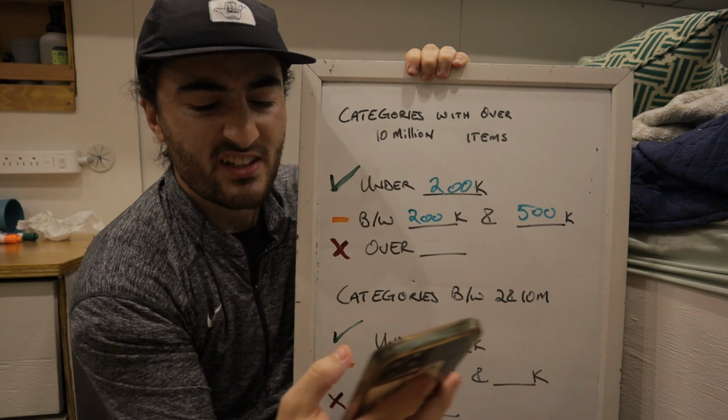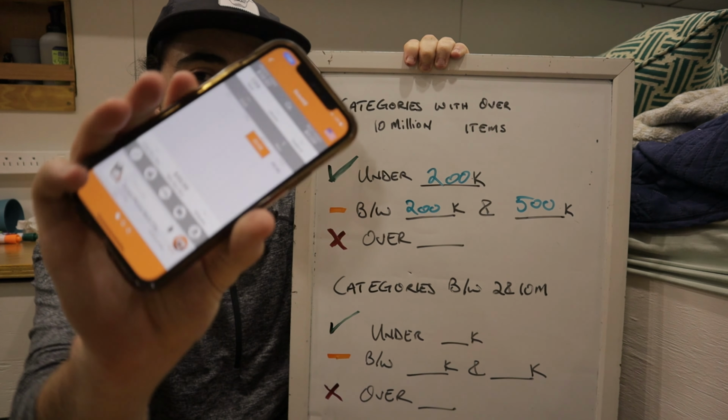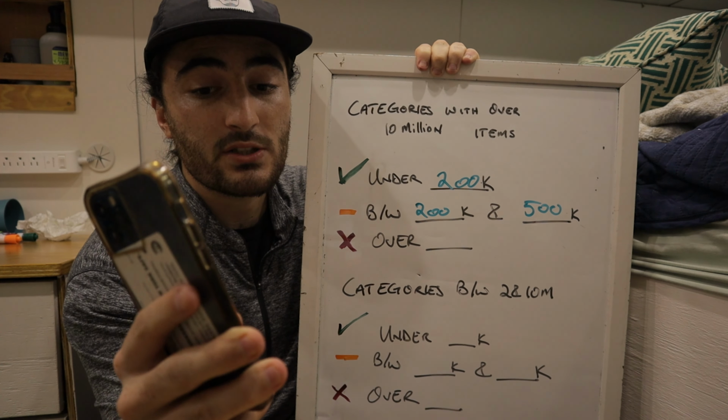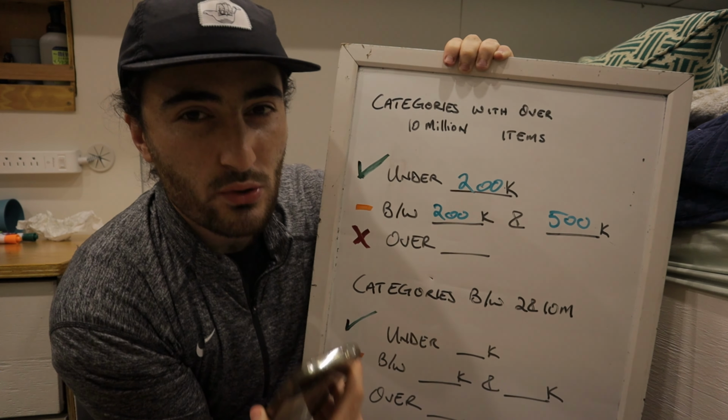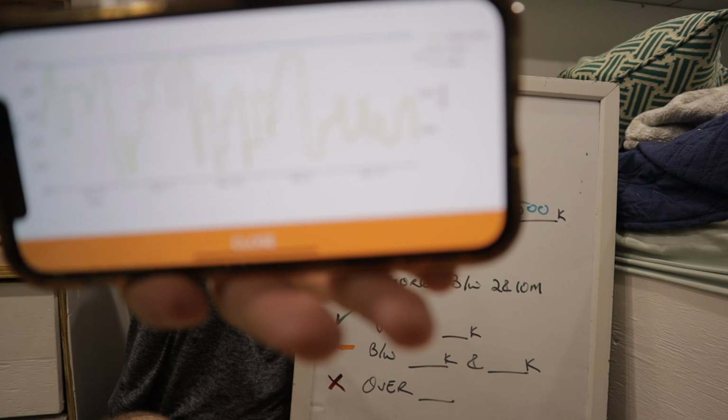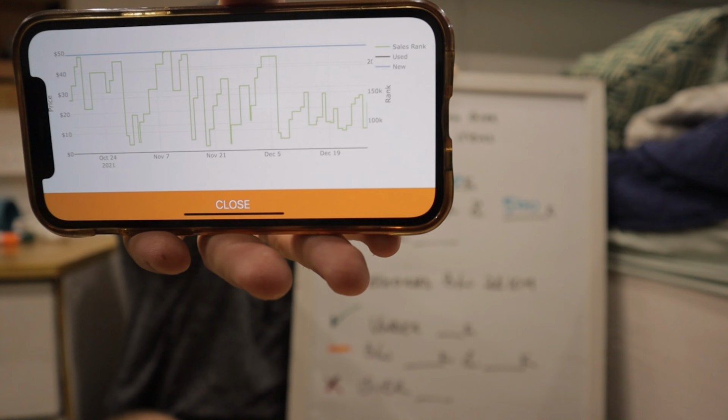Currently, I use Scout IQ. You can't just get a Keepa subscription, but it's $10 cheaper per month for Scout IQ. And since I don't do online arbitrage right now, all I use this for is the sales chart. But when I do start to do online arbitrage, I am going to actually buy Keepa and get rid of this. But as we can see, every time that dips down in that green, that's a sale that has been made.